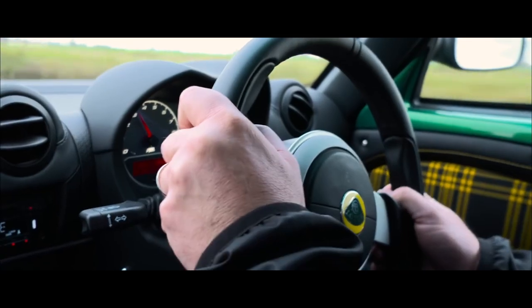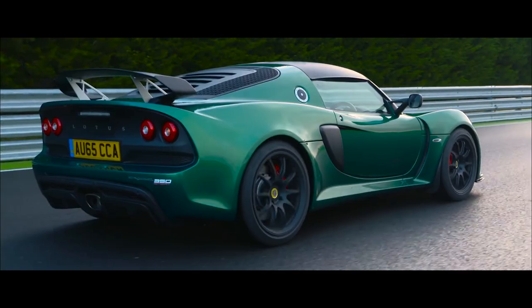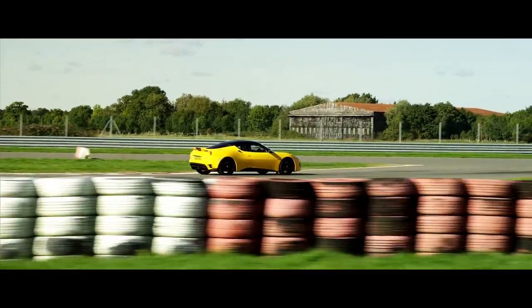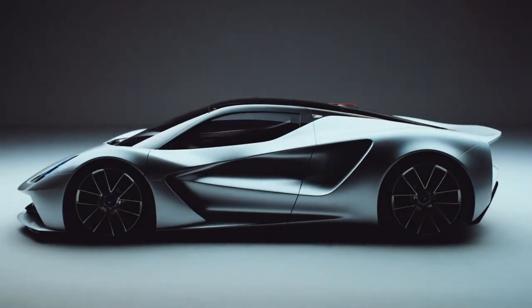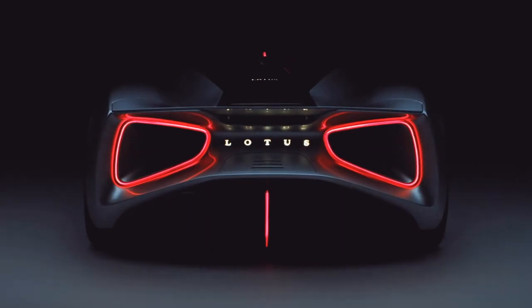Lotus has kind of been at the back of the sports car race for quite a while, with only two models for sale, the Exige and the Evora. And after almost 10 years, they have finally unveiled a brand new car, the Lotus Evija. The Evija is something completely different and completely new from Lotus. It is their first attempt at two things, a hypercar and also an electric car.